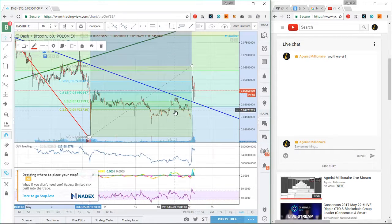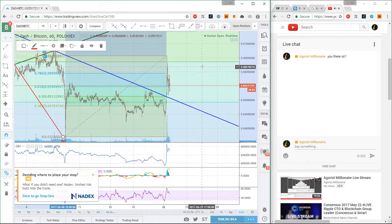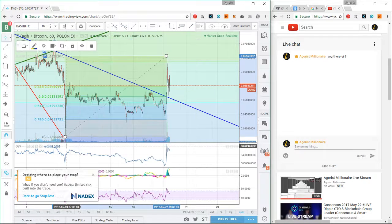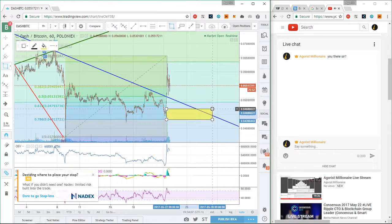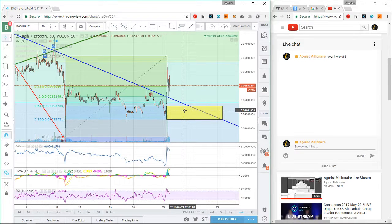And I zoomed in, looks like I got another retracement here. So assuming that was the end of the correction, we can measure this first impulse here and say that this right here would be another good reload zone for Dash if we could get there. This is going to retrace, and if we can get into here, that would be a great buy.